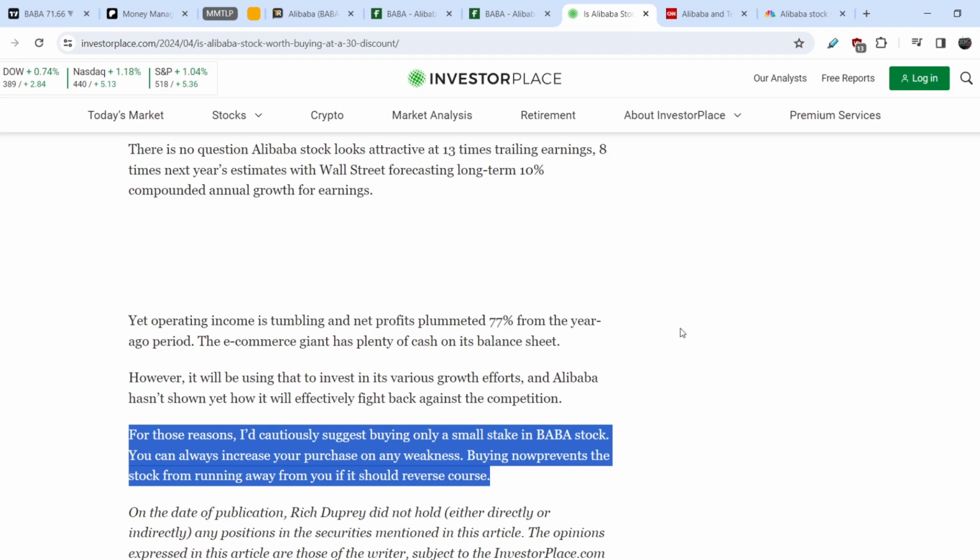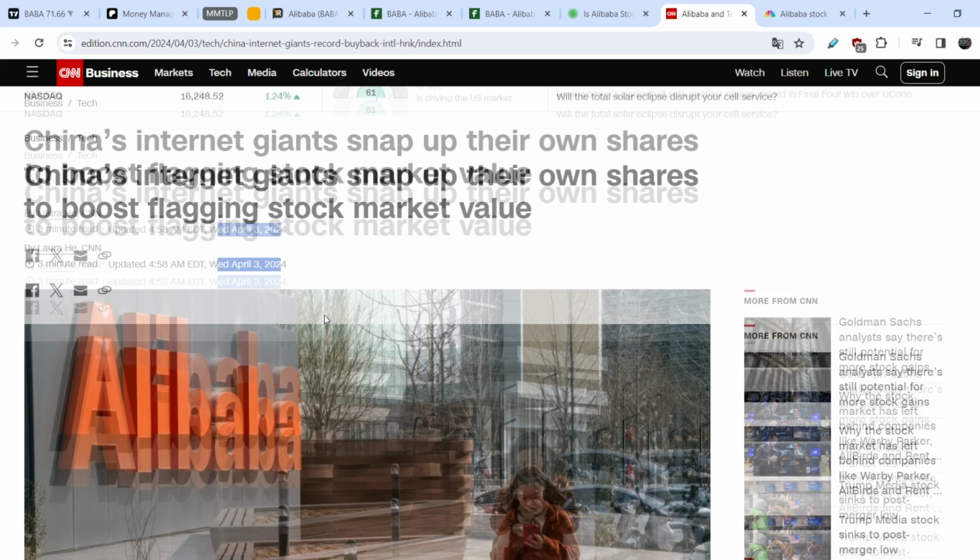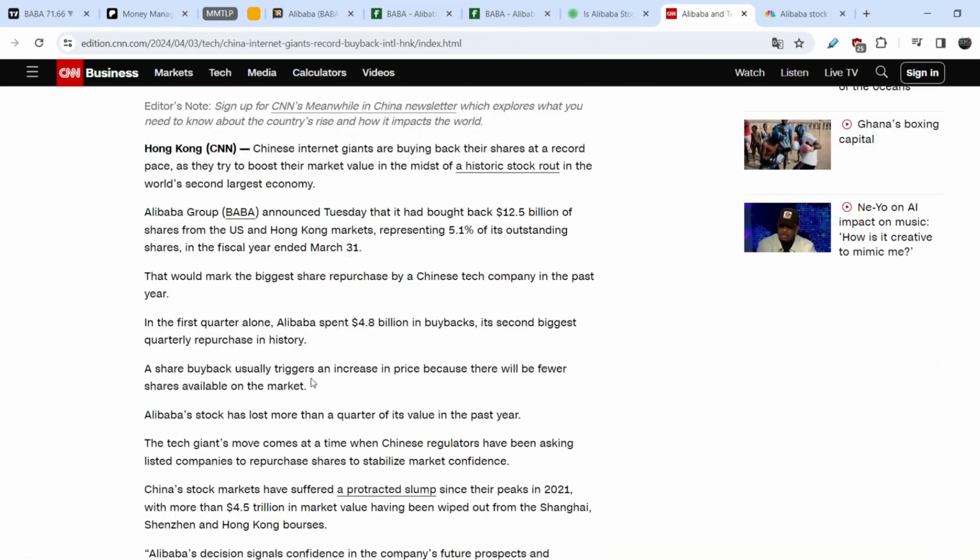And guys, let me show you even more interesting update in regards to Alibaba. China's internet giants snap up their own shares to boost flagging stock market value. And this article was published on April the 3rd. Let me quote this.